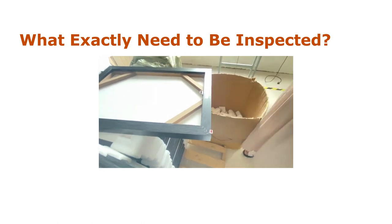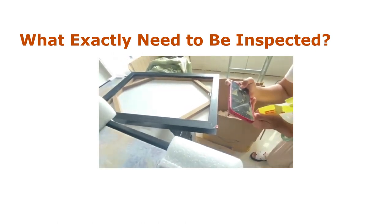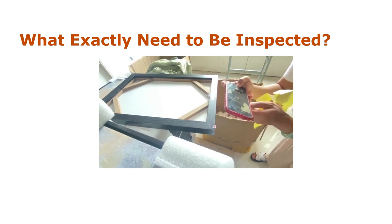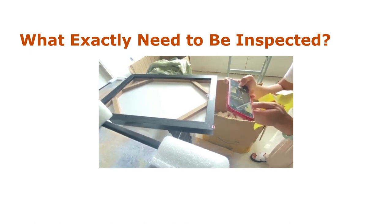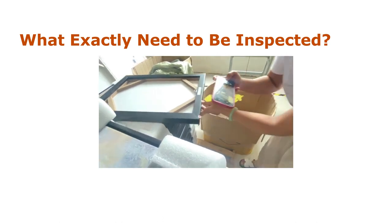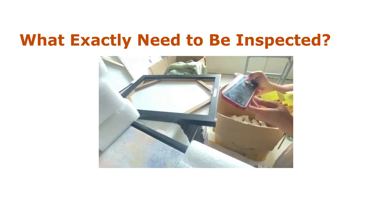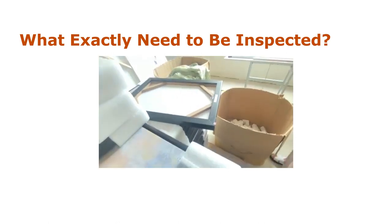Next question. What exactly needs to be inspected in order for me to have a good quality product after inspection? Well, this is a broad subject because there are billions of products, right? Each product requires a different specific inspection checklist. How do you prepare yourself?